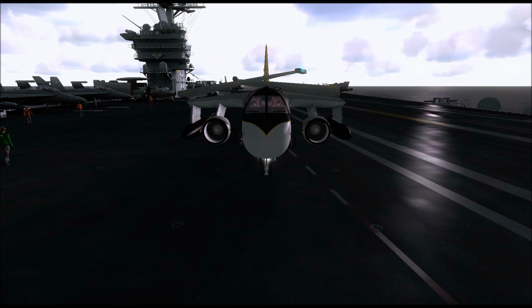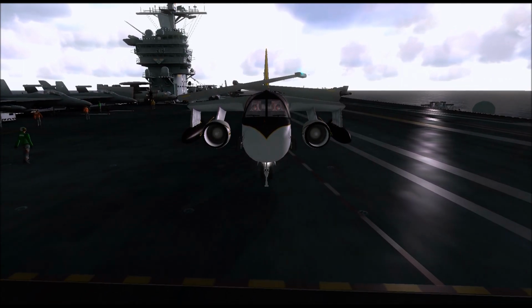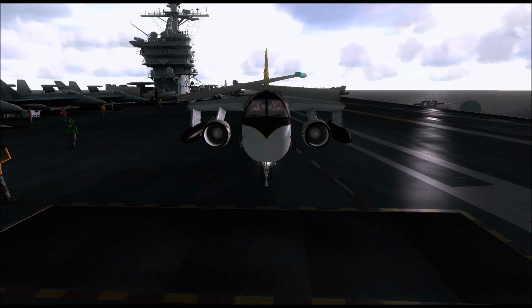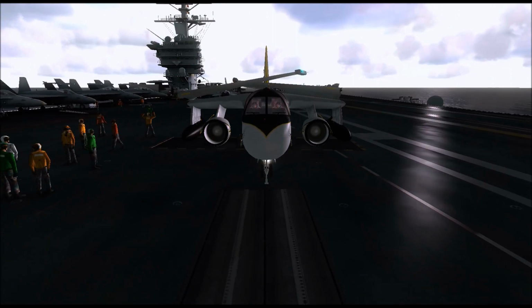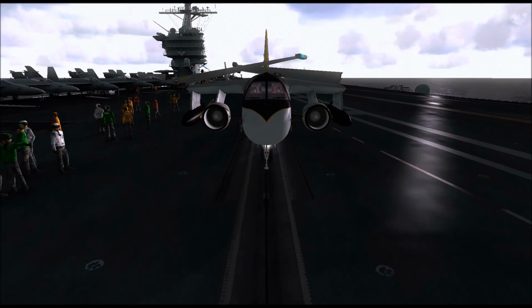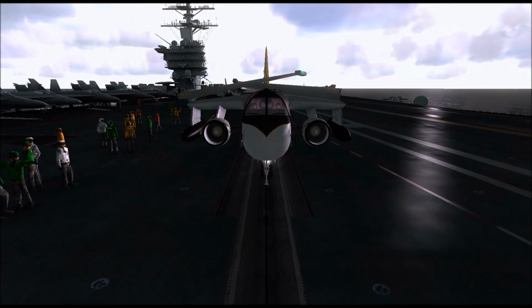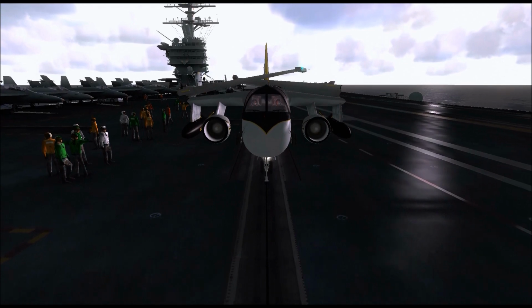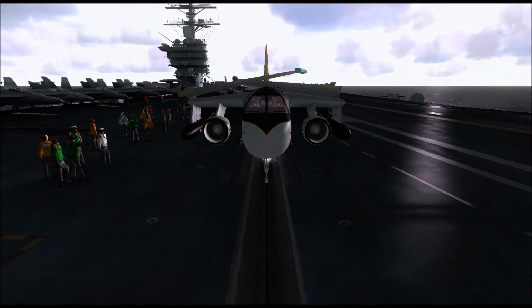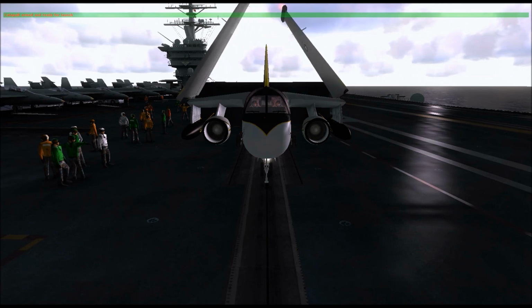Okay, so we'll go ahead and get the launch bar down, and we'll push forward to the catapults. There we go. We'll just drive over the jet blast deflector here. And we might want to stop. There we go. Alright, let's nudge forward just a touch. Right about there. And lock her in position. Okay, JBD is coming up. Perfect. We'll go ahead and unfurl the wings.